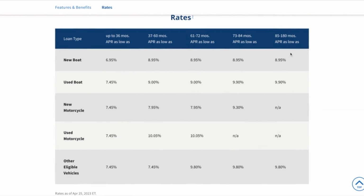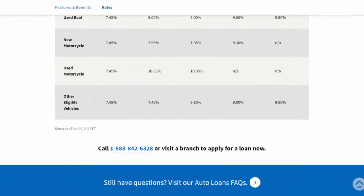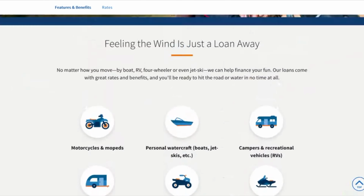Now you'll see here that they go all the way up to 180 months. All right, but this is only on your new and used boats. We ain't talking about motorcycles, but you see they don't let you go all the way up to 180. The boats are the only loan out there besides a mortgage that will go past 72 months, or 84 months, I should say. So again, you're just using NavyFederal.org to look at the rates, but you will have to call 1-888-842-6328 or go inside of the branch to apply for your boat loan.